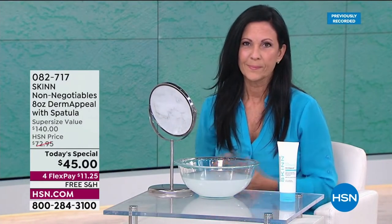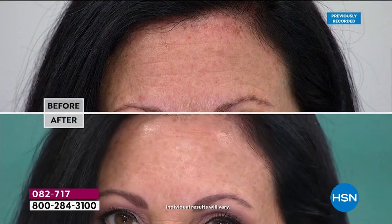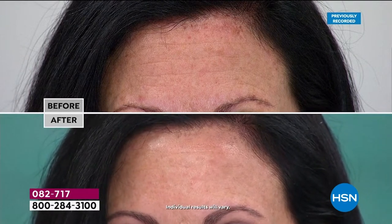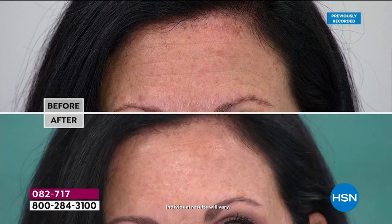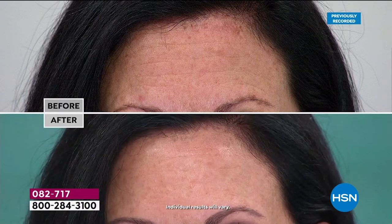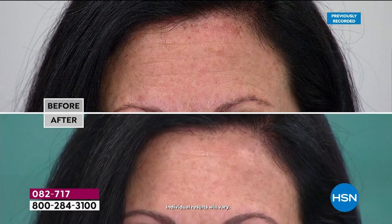Let's get you started and get you in on our today's special. It has been voted best exfoliator for 3 years running, 2020, 2021, 2022. You love this product. Why? Because it works fast. After one application, look at the before photo and then look at the after.